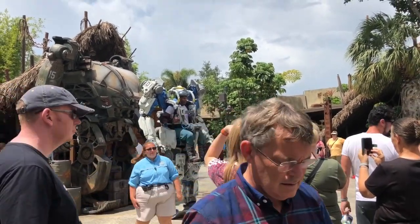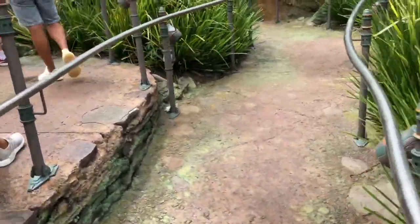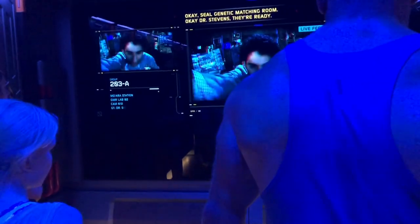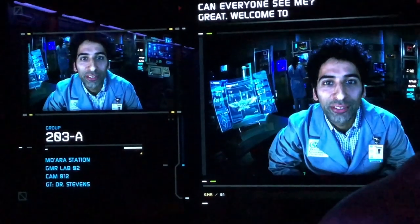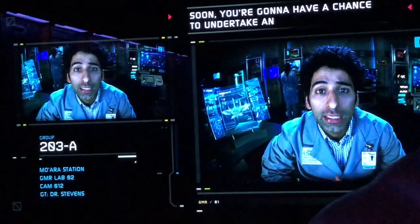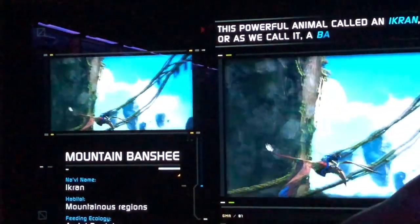Alright, well, just for that, I can tell we have a lot of first-time travelers here. So, in the queue, Mr. Stevens, they're ready. Can everyone see me? Great. Welcome to the Avatar program. Soon, you're going to have a chance to undertake an amazing Na'vi rite of passage, flying on the back of this powerful animal called an Ikran, or as we call it, a Banshee.